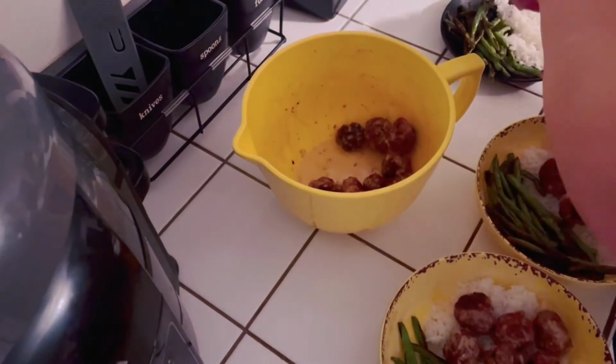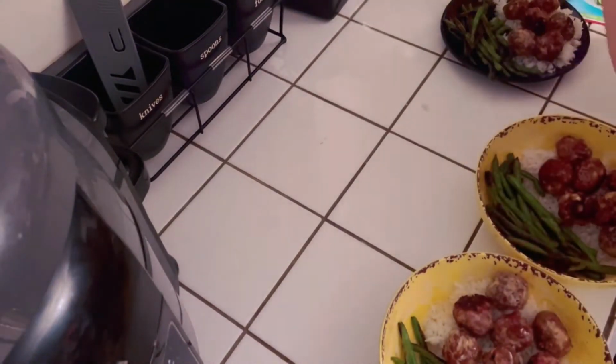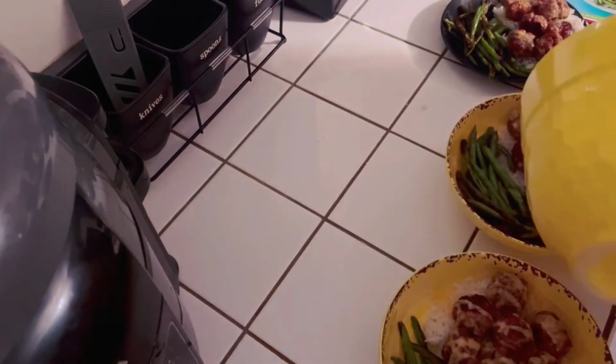And there you have it. Once you divide your rice between bowls or plates, you are going to top them with your meatballs, drizzle some of that remaining sauce, serve your greens on the side, and garnish with your green scallions. And dinner is served.